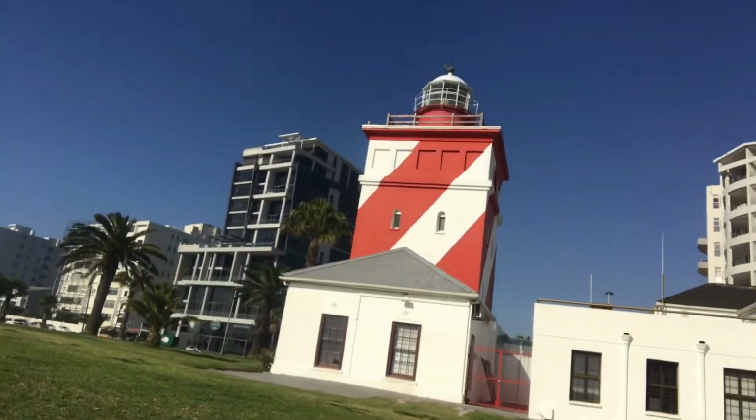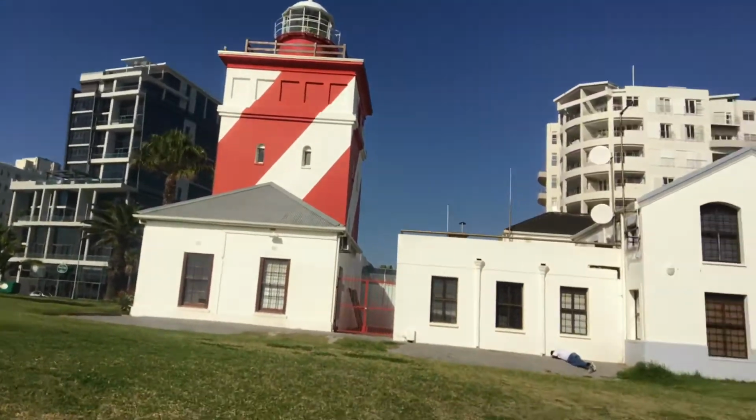So guys, today I'll be showing you around the Atlantic Seaboard, which is one of the places here in Cape Town. If you want to buy an apartment, I think this will be the best place for you. Right behind me is the iconic Green Point Lighthouse. So guys, without wasting your time, let me just show you around how this place looks.